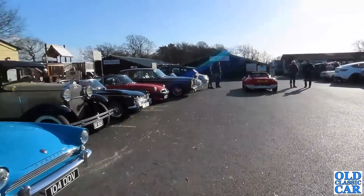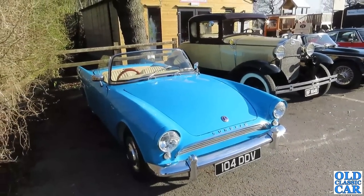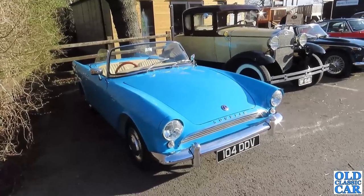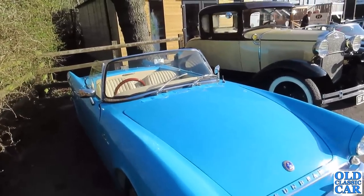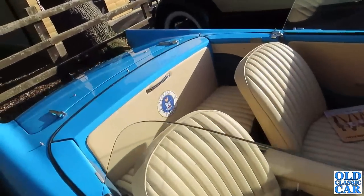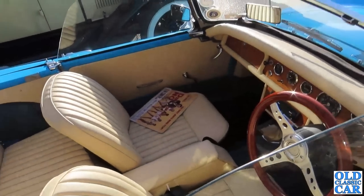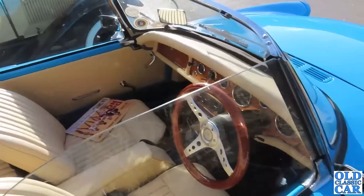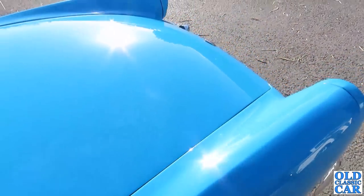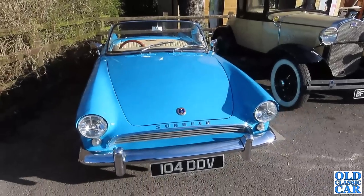Got an Elise arriving over there, but let's have a look here. We've got a Sunbeam Alpine. I believe the owner of this car has had it like 50 or so years, which must be something of a record, but yeah. Let's have a quick peek inside. Dr. No. Of course, one of these featured in the film, first of the James Bond films.